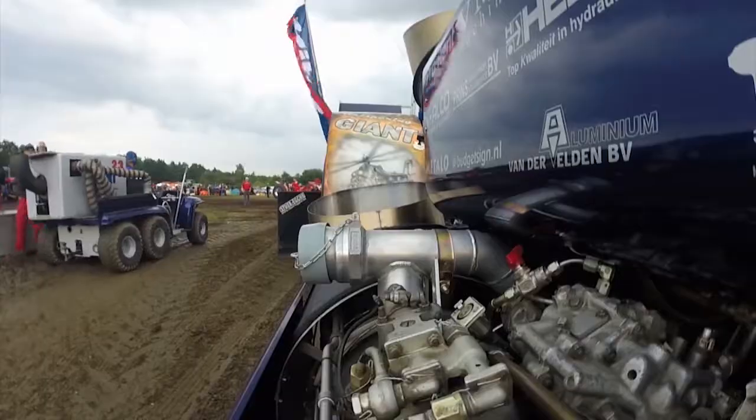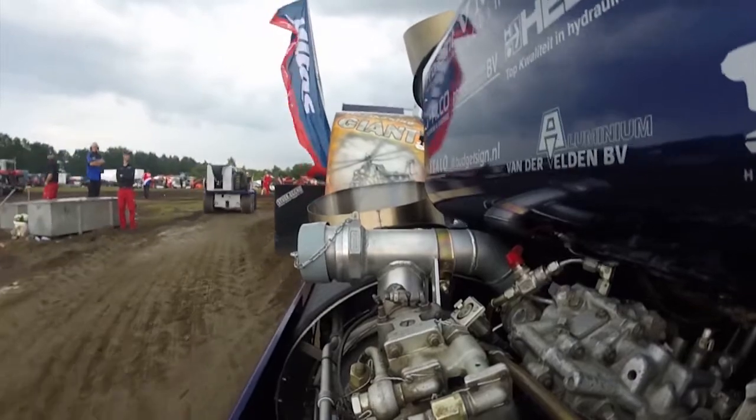It was a very fast pull. The sled is light, but we'll see in the final. Last look at the onboard from Whispering Giant. This is 8,000 horsepower going down this track in under 8 seconds.